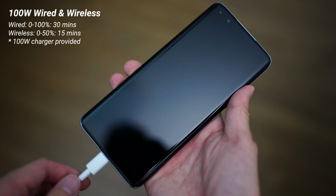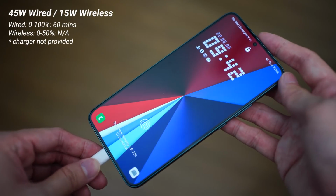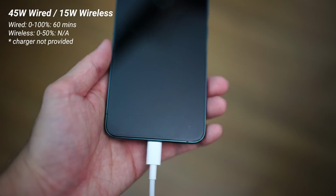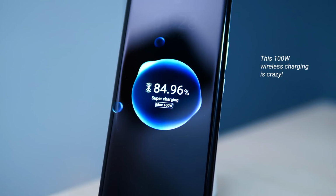However, the main difference here is really down to the charging speeds, and this is where they are really different. So on the Honor Magic 4 Pro, it does support 100 watts wired and wireless charging, whereas on the Samsung, it only supports 45 watt wired charging and 15 watt wireless charging. So in terms of speed, obviously the Honor Magic 4 Pro here is going to charge up way faster than the one on the Samsung S22 Plus.